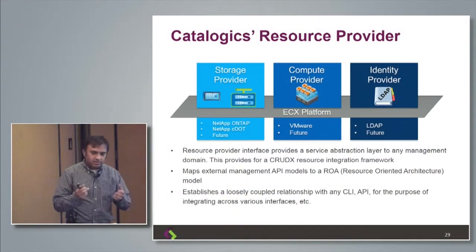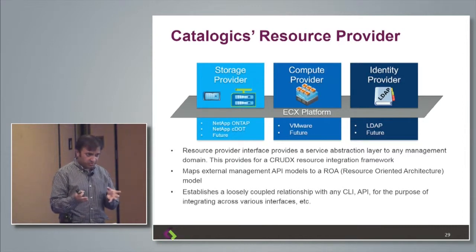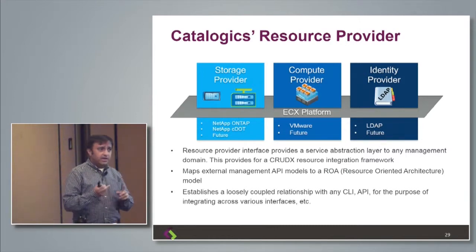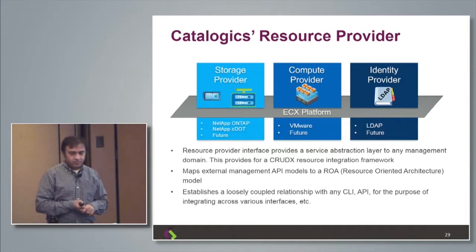So this slide is just what I talked about before. We have the storage provider. Right now we cover ONTAP and CDOT. We have future storage providers. We want to plug in compute providers. We have VMware right now. We're going to add Hyper-V this year, and possibly next year OpenStack.